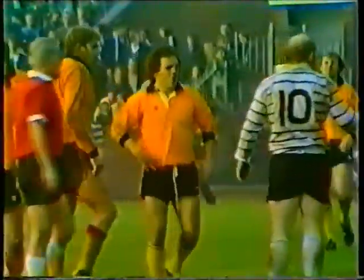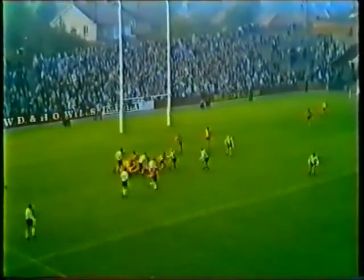Keith Bell was a bit flummoxed there. He wasn't quite sure which way he was going to go. He knew it was 6 tackle and he was probably on his wrong foot. There's 14 coming into shot now, the replacement sub, Gary Stevens. He handled the ball for the first time and tries to go on his own. That shows an experienced, cheeky scrum half. And most scrum halves, you've got to be a bit cheeky in rugby league.